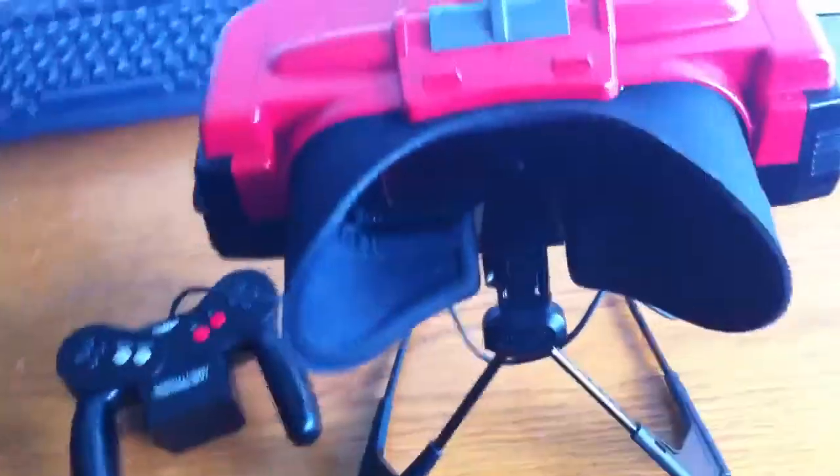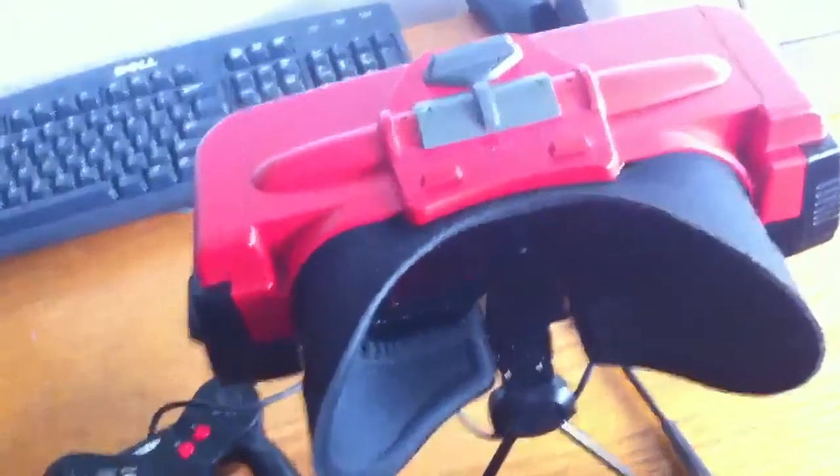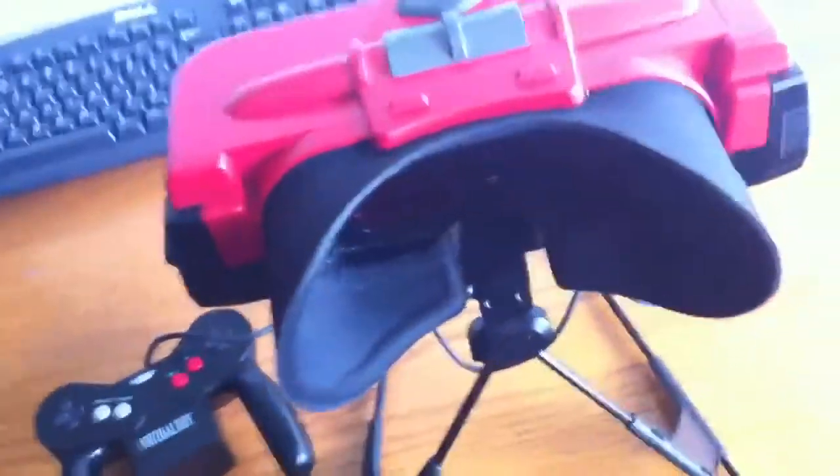But I think the Virtual Boy would have been better if they added a racing game and some shooters at the release of it, or a decent side-scrolling Mario game.